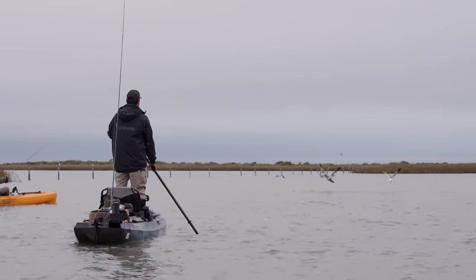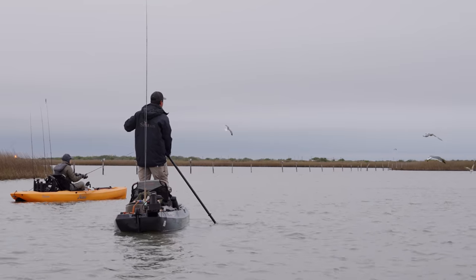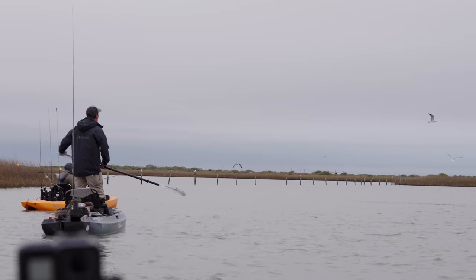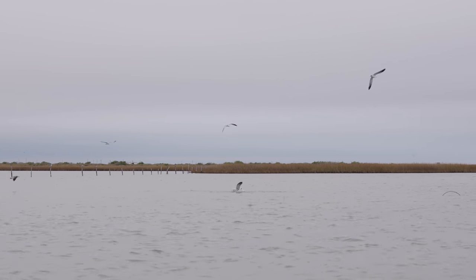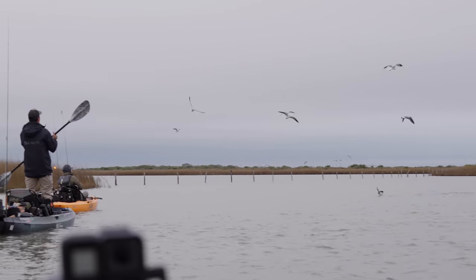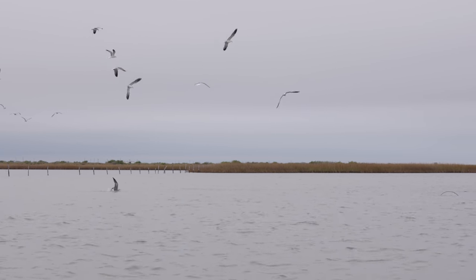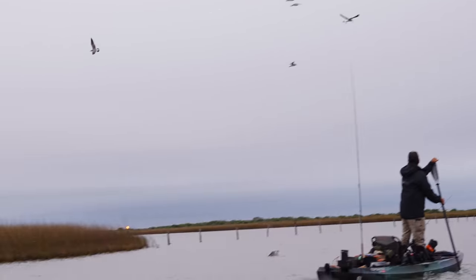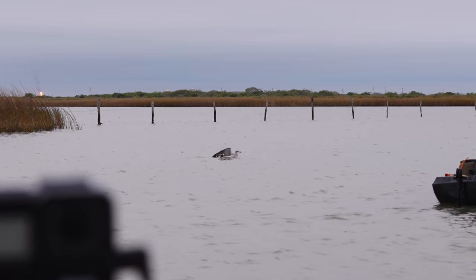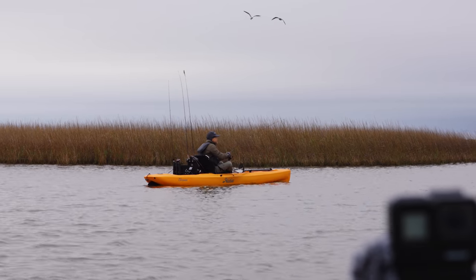Here we go, ladies and gentlemen. Moment of truth. Can he do it? You caught a bird. Ben. Now these birds are mad that my buddy Ben caught a seagull. Oh my gosh, man, almost, dude.